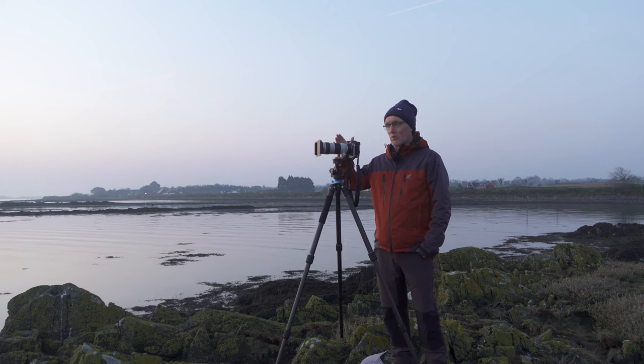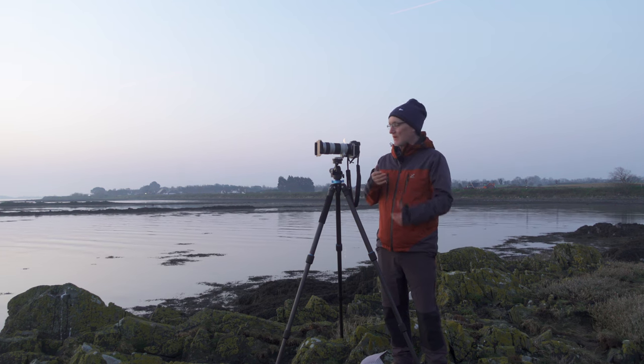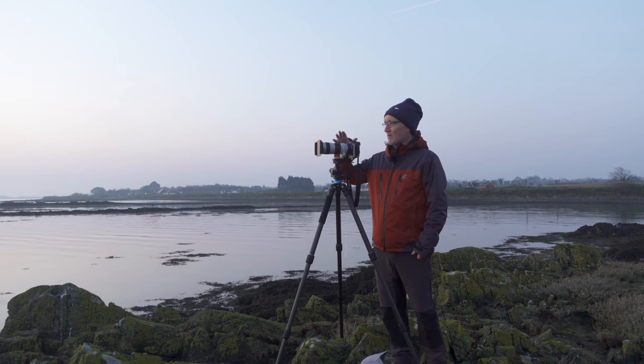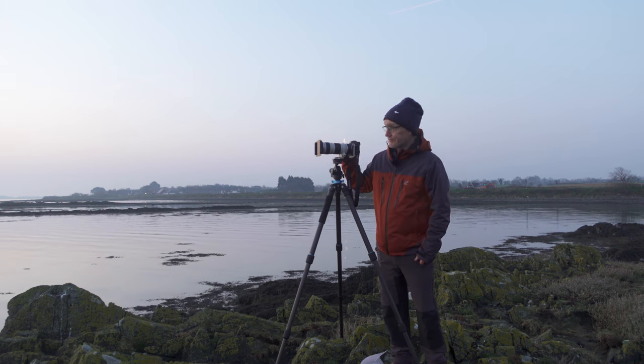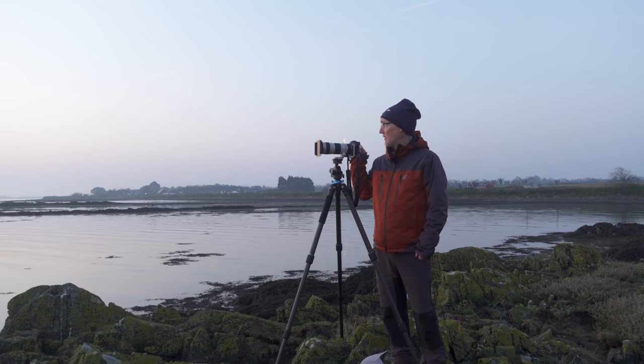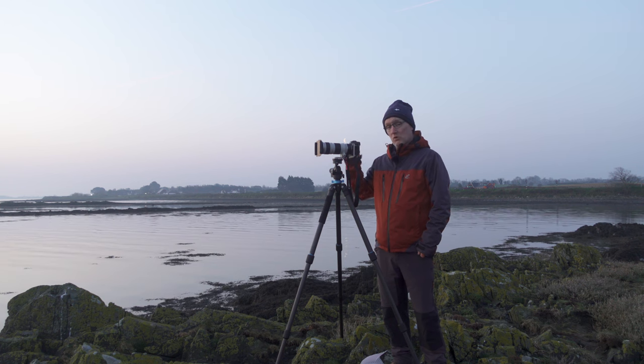But the distant hills and the moors, there's pockets of mist gathering there, and as that sun gets up, I'm hoping the mist is going to lift in between the hills. I get some interesting images. In the interim, I've got the 70 to 200mm lens on, ND filter, and while I wait for that sun, I'm basically just taking one or two compositions here.